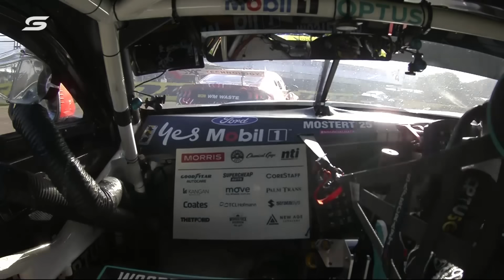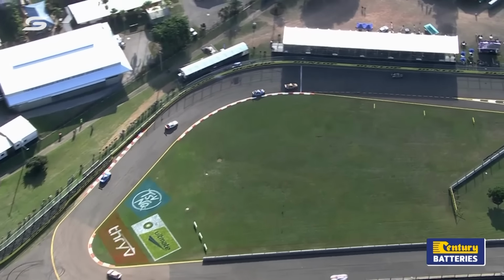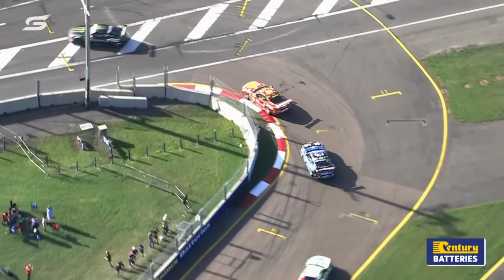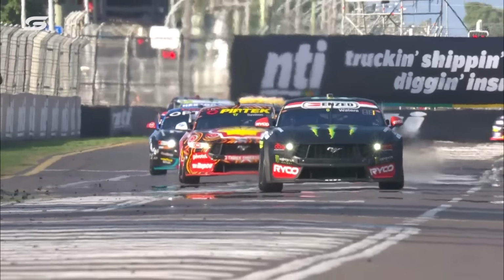And I reckon he's got to actually make a call on the stop, because he's got a couple of seconds over the others with fuel. You need to be able to use it to give yourself the track position. Of this lead group of three cars, Will Davison's is the youngest tyre set by one lap over Cam Waters. We've got 34 to go.